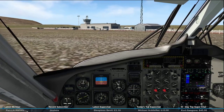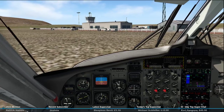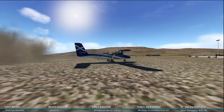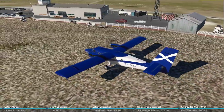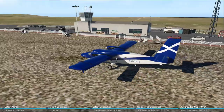Did we land in Barra on the moon, to Simon Sandstorm? Good question. There we are. I think that's modelled as dirt in X-Plane. Look. Let's go right outside the terminal. No idea where they park. About there, we should do this.